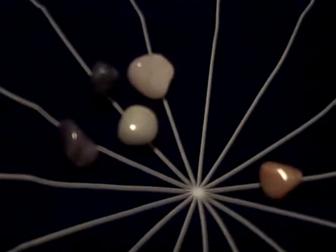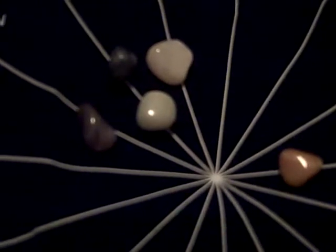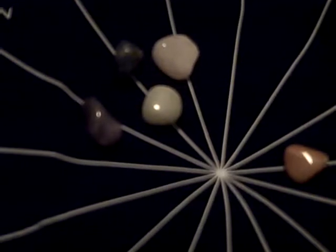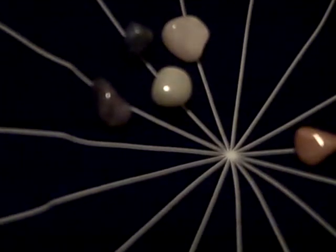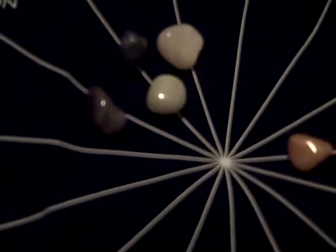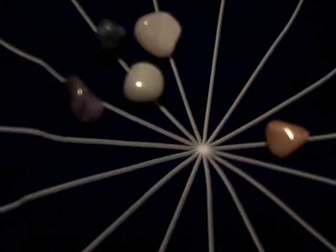Really pretty. The amethyst is for spirituality, wisdom, and pure thought. Aquamarine is for happiness, activity, and clarity. Carnelian is for physical reality, strength, and self. And rose quartz is for love, health, prosperity. And sodalite is for power, energy, and protection.